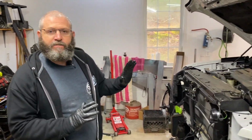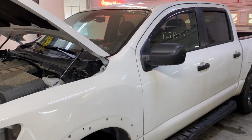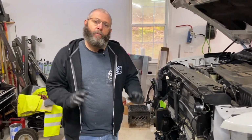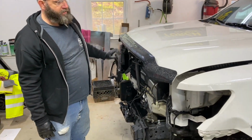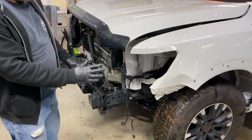Here we are in the shop with this 2023 Nissan Titan, and this thing is a 4-wheel drive truck. It's an absolute beauty of a truck. It only has 7,000 miles on it. It's pretty much brand new. We really took a risk bidding on it sight unseen all the way in Connecticut, but the damage is really concentrated to this area on this side.